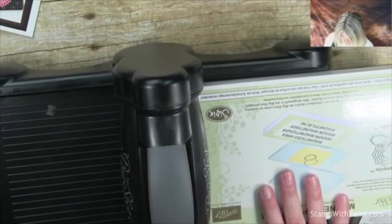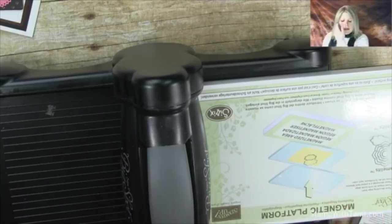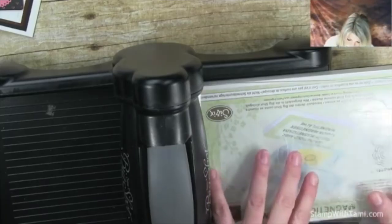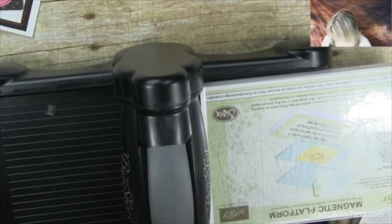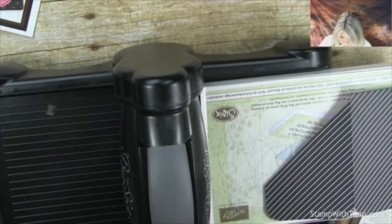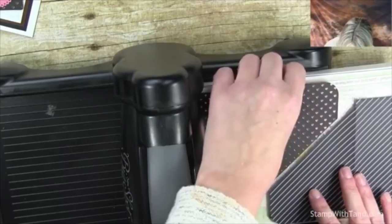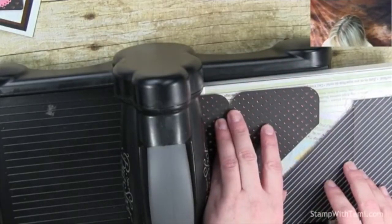Okay, here is a magnetic platform. You could also use the platform that comes with the Big Shot machine and put the thin die adapter on it if you wanted to, but we're using the magnetic platform today, and I'm going to cut out the aprons first. I got to cut them out individually, right?